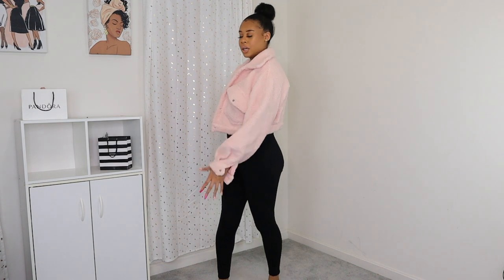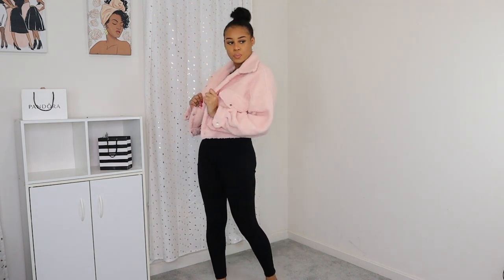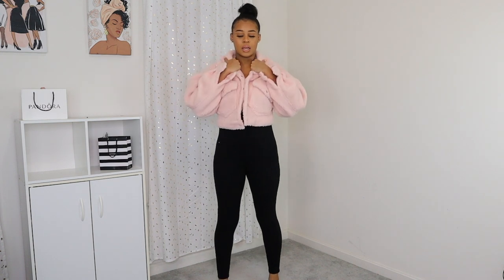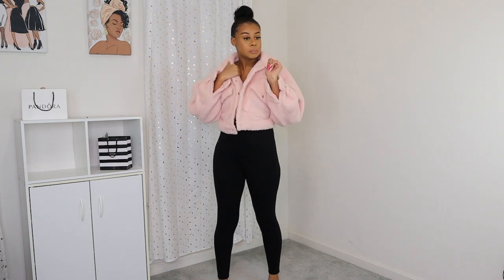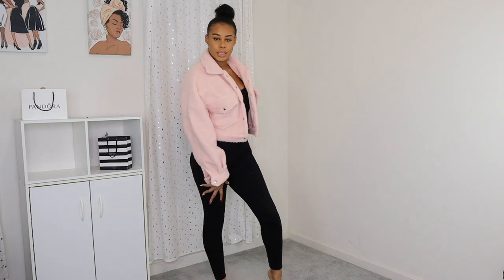So yeah, I like this jacket. It fits pretty good. And this is my favorite color. I think it had a white. I might honestly get that color too, you know, before winter's over. Yeah, y'all, that is that.